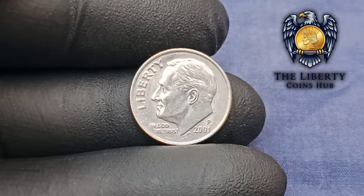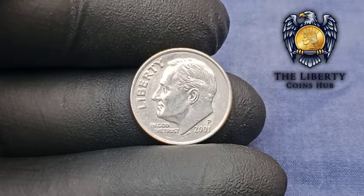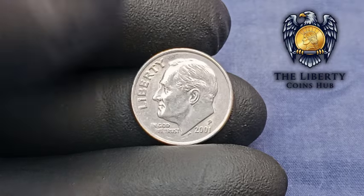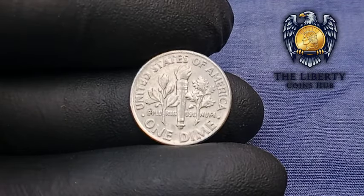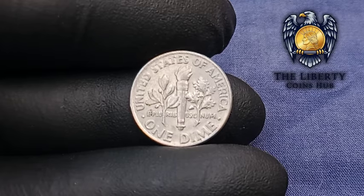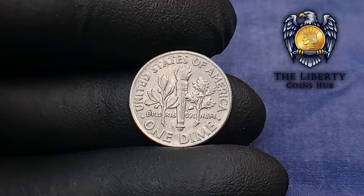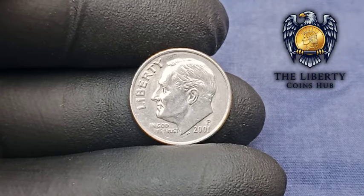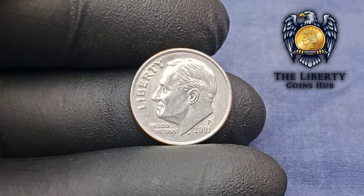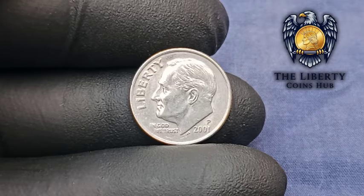Word spread through the numismatic community like wildfire, and within days, Mitchell was fielding calls from major auction houses, private collectors, and even museum curators, all desperate to acquire or at least view this phenomenal coin. He ultimately consigned it to Heritage Auctions, and the sale that followed became the stuff of legend. The pre-auction estimate was set conservatively at $5 to $8 million, which already would have made it one of the most valuable modern coins ever sold.